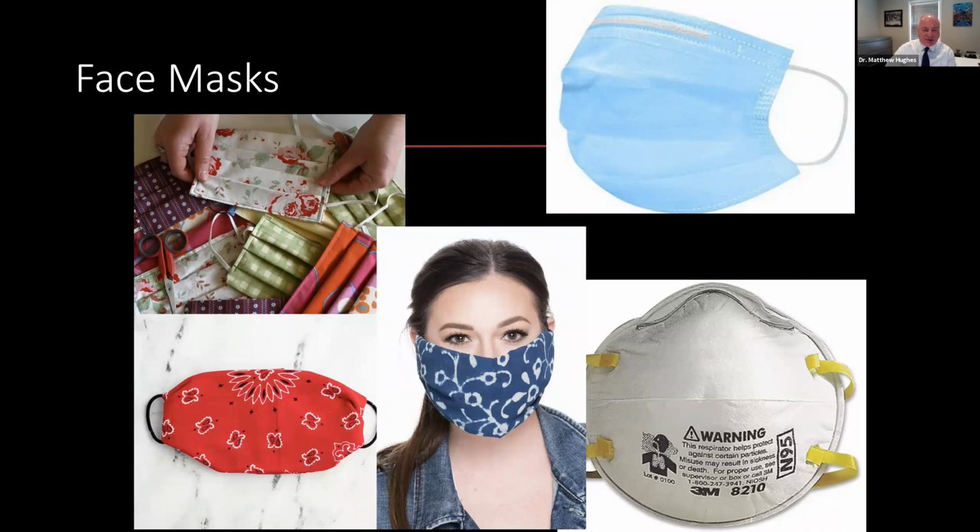Mortuaries and morgues, etc. definitely need to have a higher level of protection, but for the general public in the workplace, under the OSHA guidance on preparing the workplace, that would be a medium risk for just interacting with each other for transmission. And so if everyone has their faces covered, that stops or at least reduces the droplet transmission. Next slide.